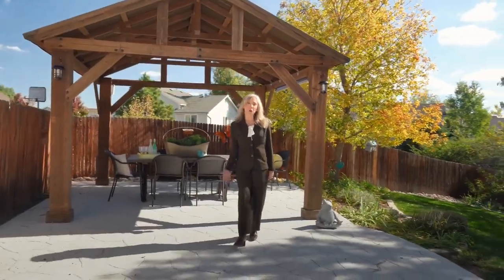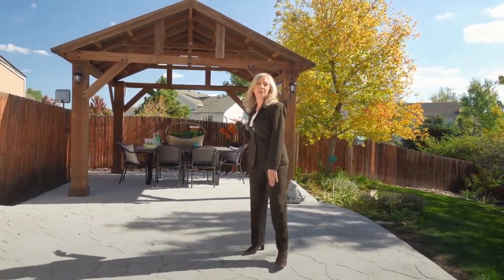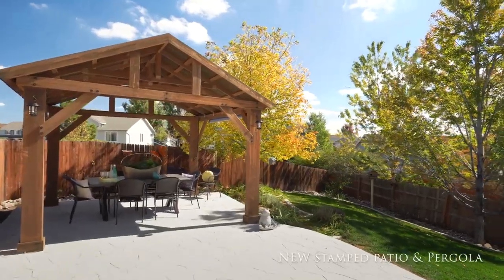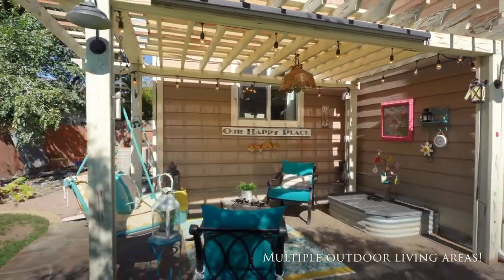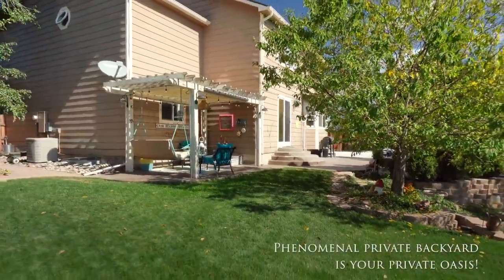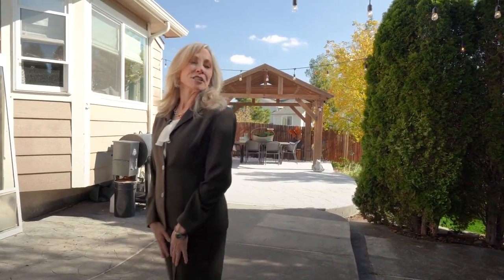It sits on about a quarter acre. There's multiple outdoor living spaces. This one is a new stamped patio with a gazebo and electricity. We have a patio in the middle that leads into the home and another area that's a private patio with electricity as well. You'll also appreciate the tiered garden levels that you can use for fruits, vegetables, or flowers, and the grassy areas. You'll love the multiple outdoor living areas this home offers.